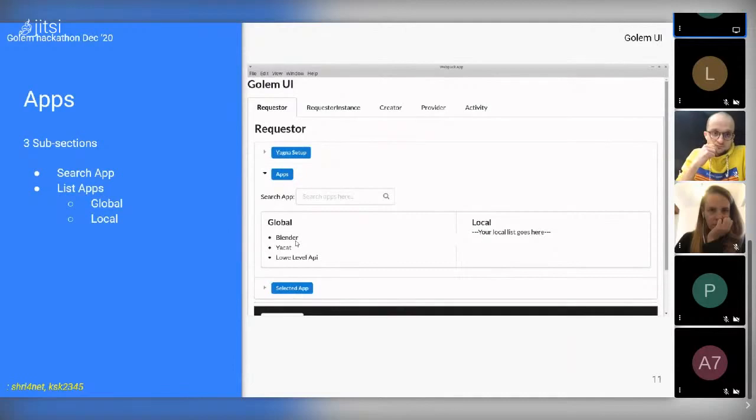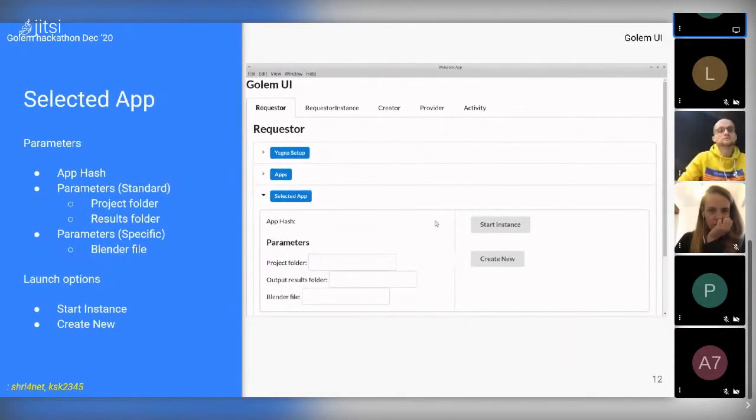And anything that is selected over here, for example for Blender, this is the part where they can input the project folders, where the output is going to be, and what the input Blender file is. This is just an example we took from Blender. We can just say start the instance, and the new requester instance is going to come up. And if they say create new, then this whole thing will be treated as a creator rather than as a requester. So this is the third enhancement we proposed. Again, we defined the models, we defined how it can be done, we defined the sequencer that can be used for doing it, but we could not complete the functionality of the UI.